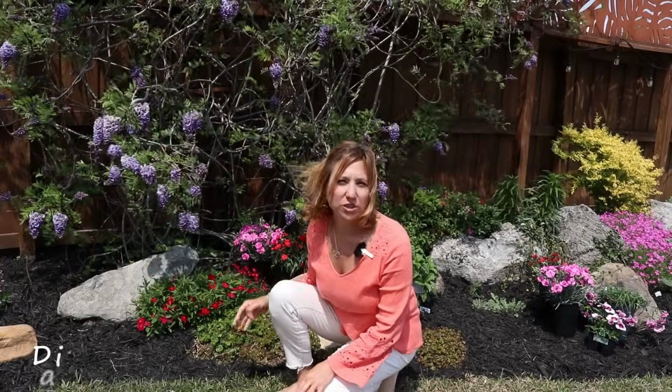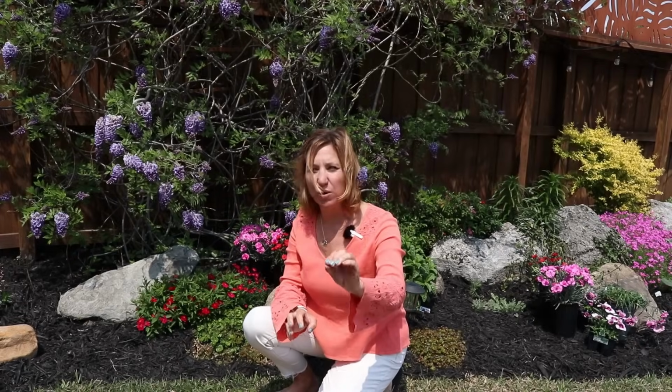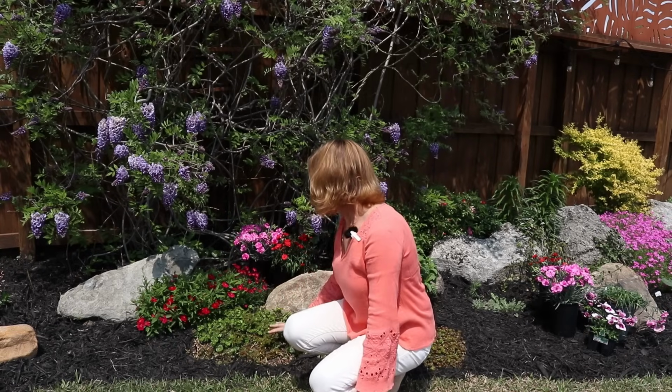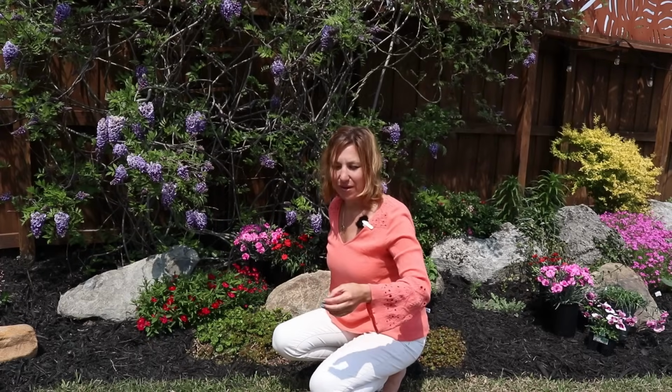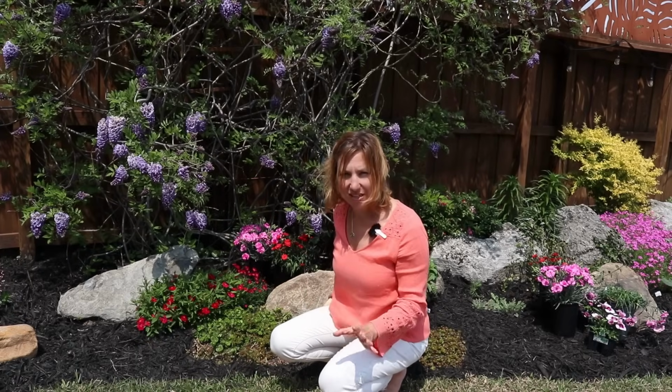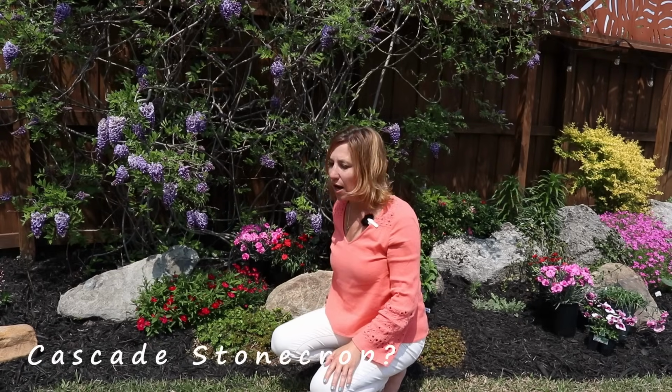I have some gorgeous dianthus. I am doing a spotlight video on dianthus because it is amazing, beautiful, and has so many variations to it. Right in front of it, I tried to find out what kind of sedum it is because it's a beautiful ground cover and keeps growing and growing. I've divided it up and transplanted it to a bunch of spots. The closest thing I could find was maybe a cascade stone crop. I'm not sure what it is, but it's evergreen and looks very pretty as a ground cover.